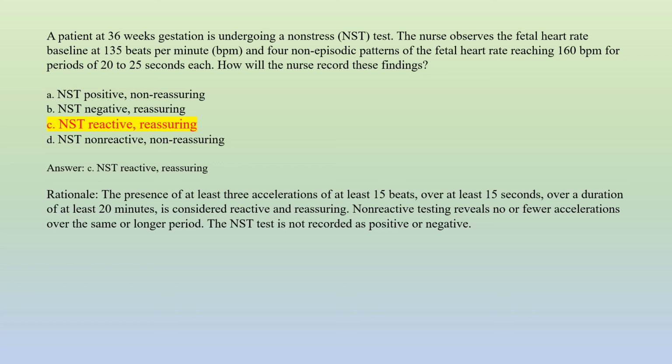Answer: C. NST reactive, reassuring. Rationale. The presence of at least 3 accelerations of at least 15 beats, over at least 15 seconds, over a duration of at least 20 minutes, is considered reactive and reassuring. Non-reactive testing reveals no or fewer accelerations over the same or longer period. The NST test is not recorded as positive or negative.